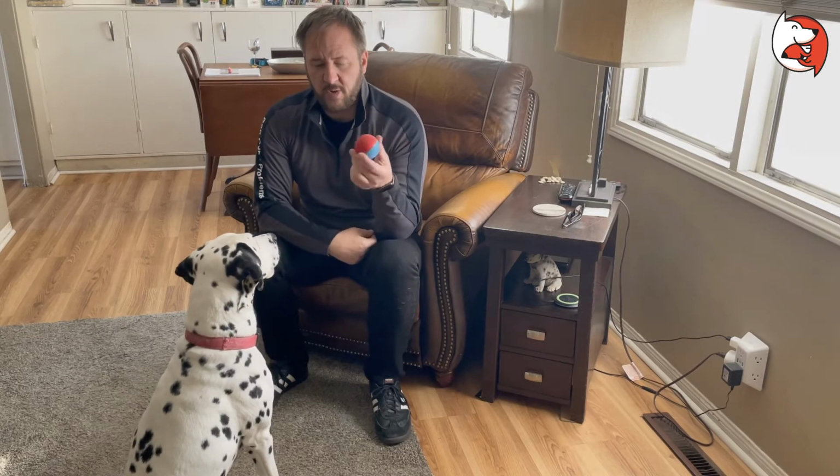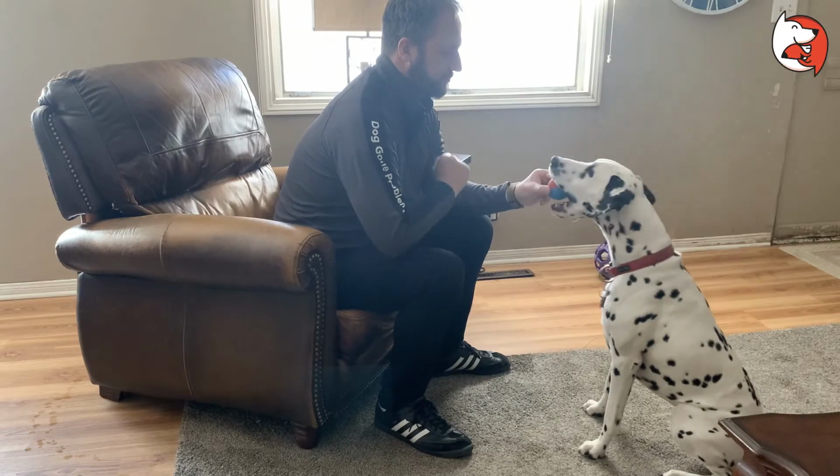So now the distinction between drop and give. Drop means to drop the thing on the actual floor. Nobody's taking possession of it. Give means give me the object. So there's a distinction. I like to usually teach the give next. Now, one of the ways you can do it, and I'm going to do it with this ball, is I'm going to actually maintain possession. Good.